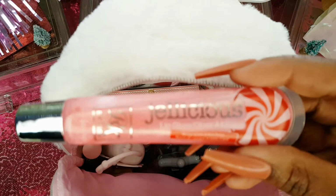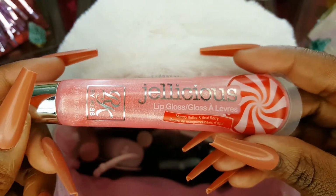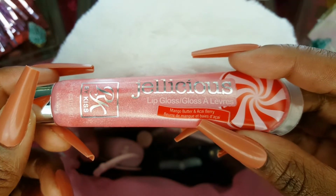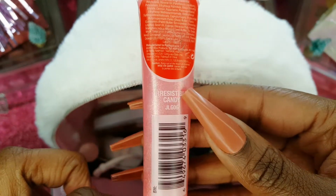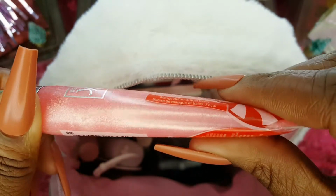The first product that I have in my bag is a Jellylicious lip gloss from Ruby Kisses. It is formulated with mango butter and acai berry, and it is in the shade Irresistible Candy. It is a really pretty light shimmery pink.